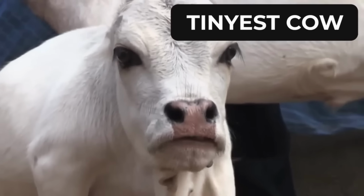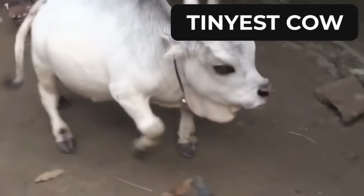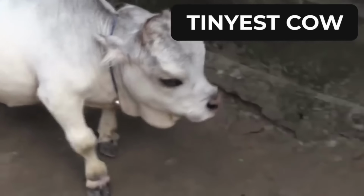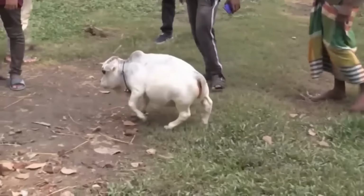Rani from Bangladesh became famous as one of the world's smallest cows, measuring around 61 centimeters in height. A real mini cow, not a toy, and as reported, she was healthy and calm.